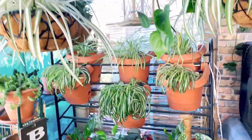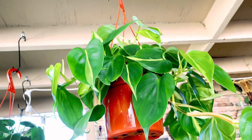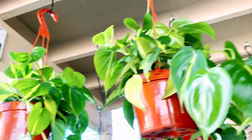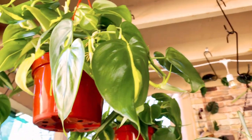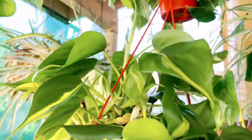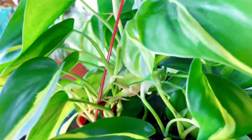You will notice that there are new plants hanging in 6 inch hanging pots. 1, 2, 3, 4. What is this? Ornamental plants. I'm gonna split them. I'm gonna put some in my room, inside the house. This is Philodendron Brasil. So I got them in a nursery.